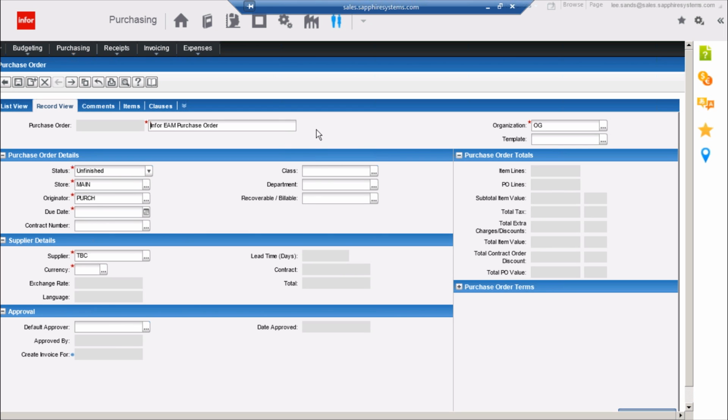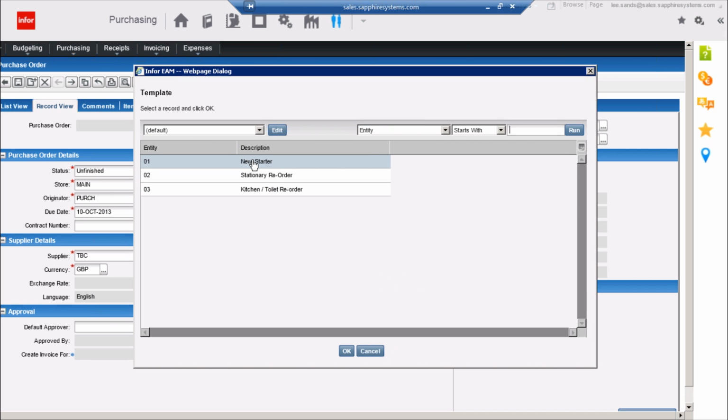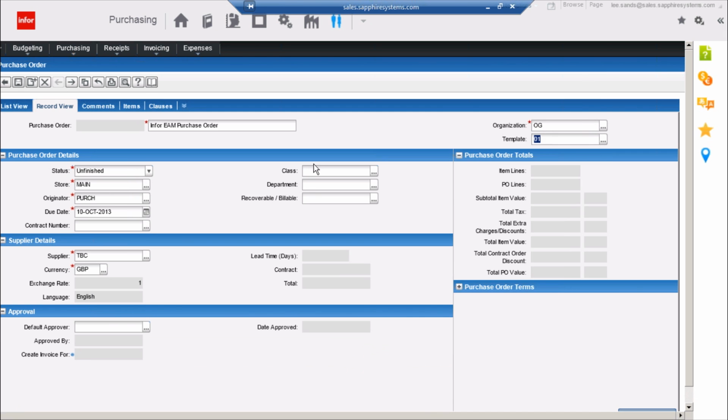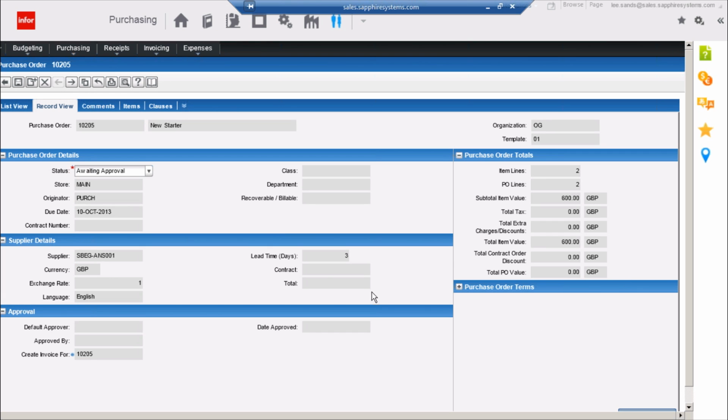And in this example, what I'm going to do is I'm going to use a template. So over here I've got a template field, and if I click on that, it brings me up a couple of templates that I have. I've got one here for a new starter as an example. Click on that, and if I save that now, what it does is it pre-populates all of the required fields and brings across all of the relevant purchase order lines. So you can see that I've got 2 PO lines totaling £600, and it's moved the status of this purchase order to awaited approval.